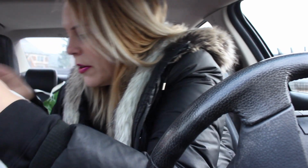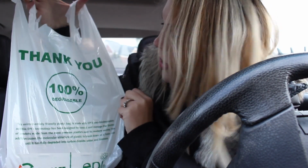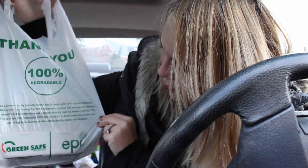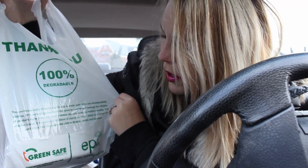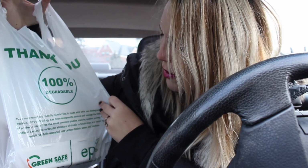And then there's a mango bit in that, but that's just my personal opinion. They gave me a bag, 100% biodegradable, I'm sorry, 100% degradable, green safe products. This environmentally friendly plastic bag is made with EPI's OXO biodegradable additive. EPI's technology has been designed to control and manage the lifetime of products made from the most common plastics used by modern society. So, helping the earth is always good.